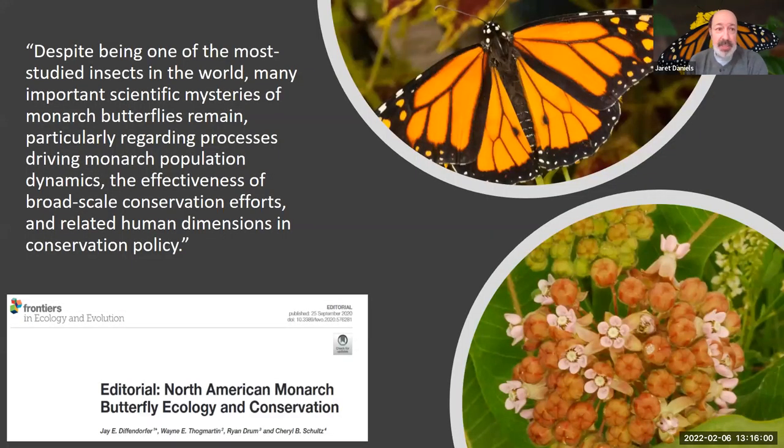And there's also a lot of attention focused on the monarch from a research point of view, as you all know, but I do really love this quote. And this was part of a dedicated issue in Frontiers in Ecology and Evolution. And this quote, particularly by Cheryl Schultz, I think exemplifies the fact that we know very little about most insects, and even the monarch, being one of the most globally well-studied organisms, there are still many mysteries that we don't yet know about the population dynamics, the broad-scale conservation efforts and their effect on the population, and the human dimensions that affect the monarch butterfly. So it may be one of the most well-studied organisms, but there's still a huge range of gaps of understanding that we need to fill in to have a much better idea of how we are affecting this butterfly positively and negatively.